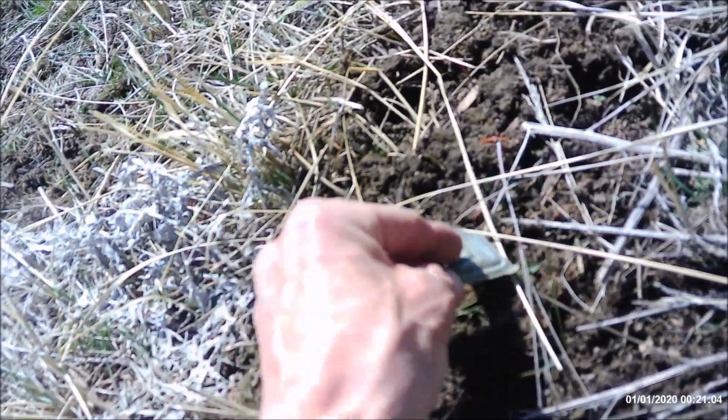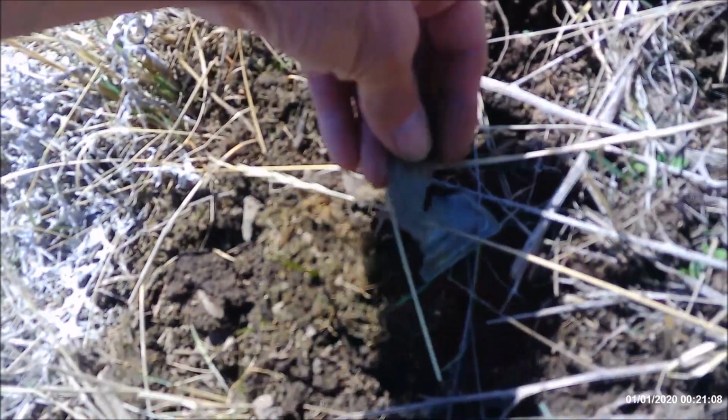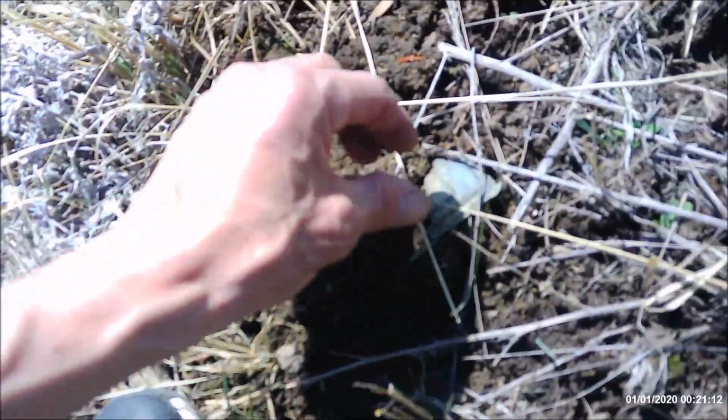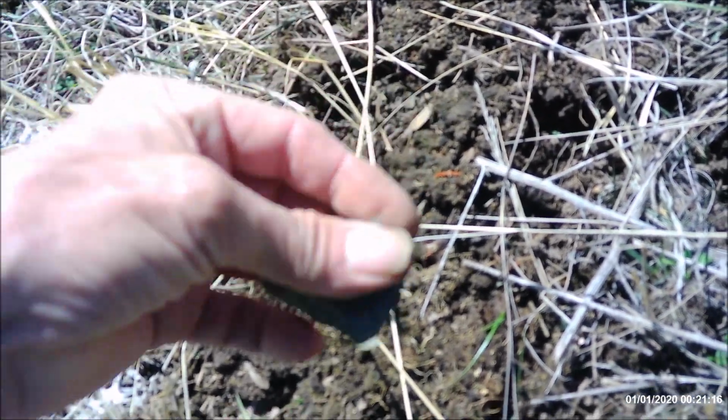And again, something catches my eye here. Obviously some tin piece. Sometimes these are very ornamental from old candy pieces, packages, things of that nature. We'll leave this for legacy though. But just an example. An old tin.